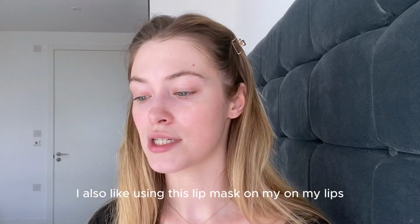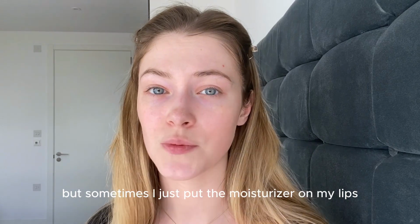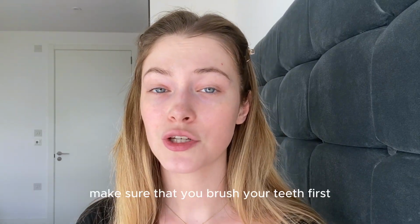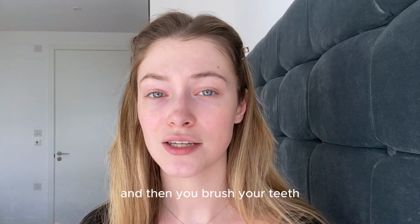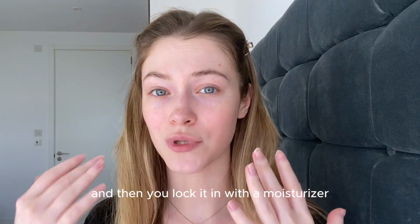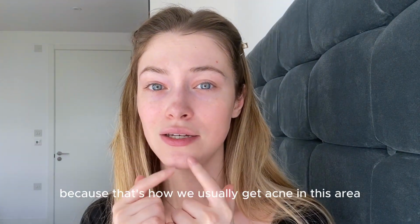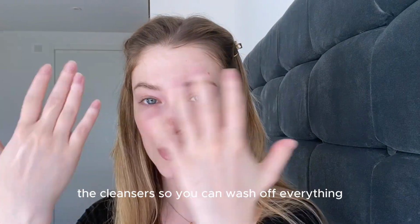I also like using this lip mask on my lips, but sometimes I just put the moisturizer on my lips too. That just works. Also, when you brush your teeth at night, make sure that you brush your teeth first, just to make sure that you don't wash your face and then brush your teeth and get all the bacteria all over your skin, and then lock it in with a moisturizer, because that's how you usually get acne in this area. So make sure that you brush your teeth before using the cleansers so you can wash off everything.